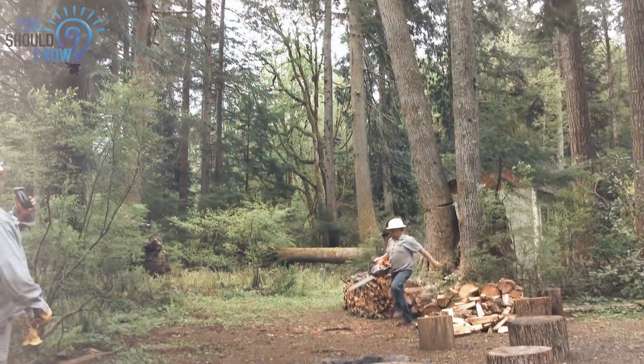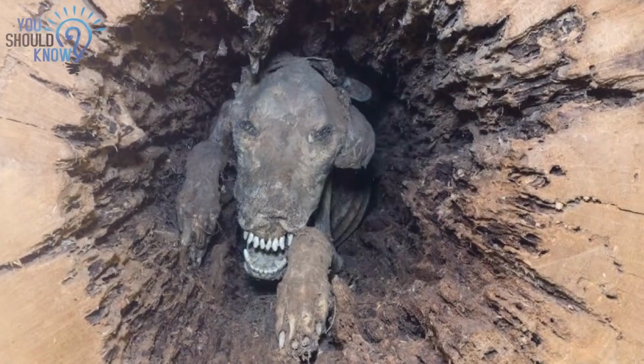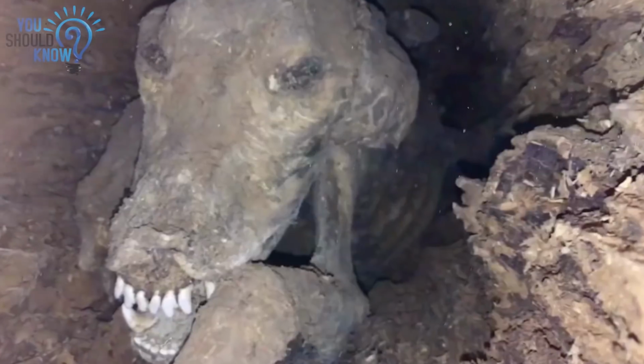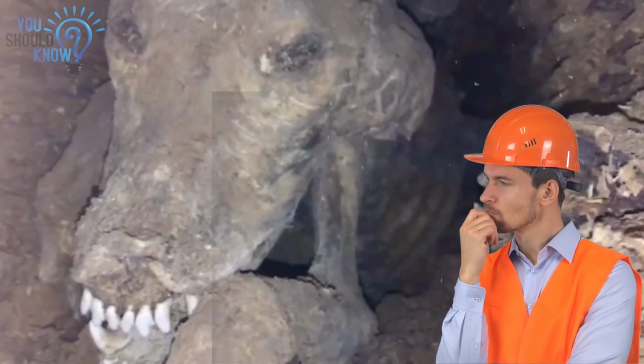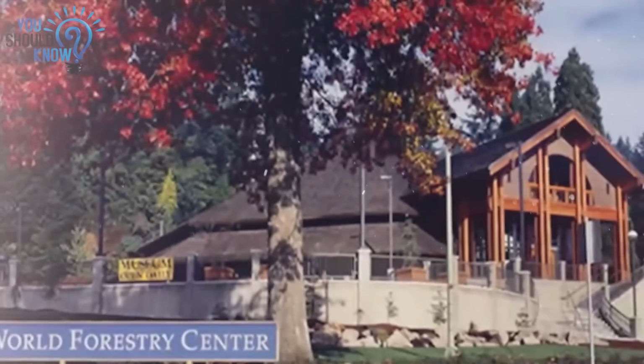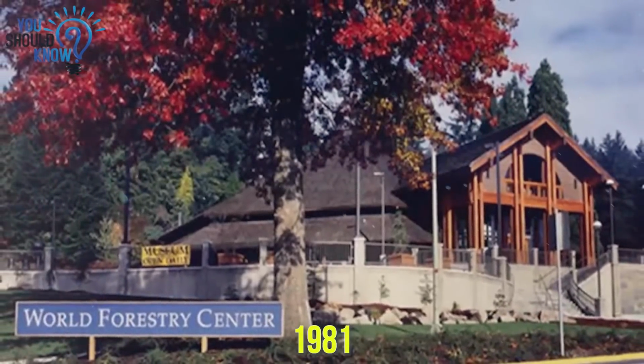The loggers were confused. Whatever they wanted to do with the tree, they had to do it fast because they were still technically at work and on the clock. They were going to lose money if they didn't cut the tree trunk up, but they had just made an exciting discovery which they could not just let go. They just put it aside with the hope that something or someone will come along to give the case the thorough investigation it needed. Fortunately, a year later, the Southern Forest World opened in 1981.